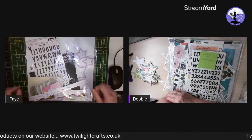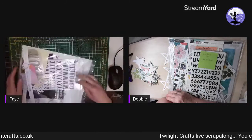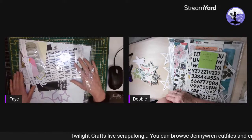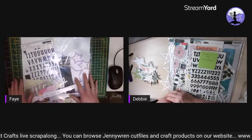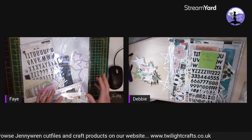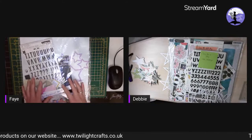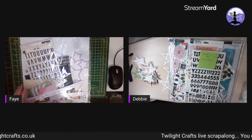So, yeah, we did a bit of prep, didn't we? So I've got some papers, and then I just went through my stash. But I quite liked Judy's idea from the group. She said she chooses her photo first and then coordinates the papers. Whereas I was kind of trying to do a bit of stash busting. So I picked papers and stash, and then I matched the photo. I don't know which way around you do it, Deb.